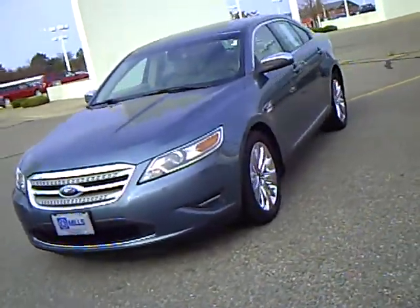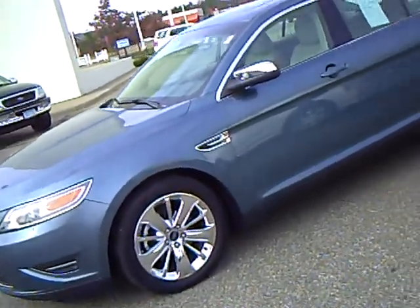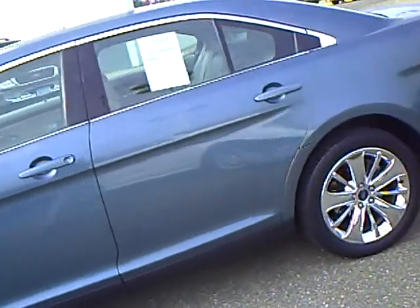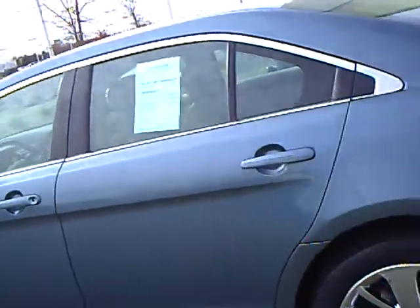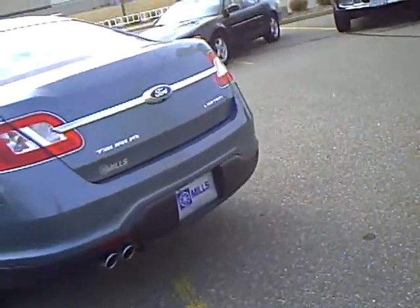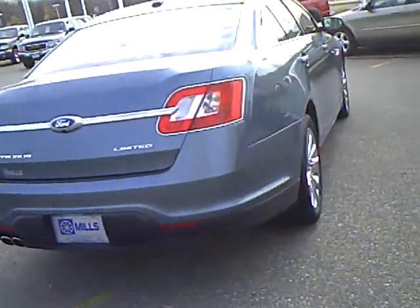Today we're looking at a 2010 Ford Taurus Limited. Stock number is 1U100321. It's only got 11,000 miles on it. It's a beautiful steel blue, chrome wheels, gorgeous looking car. Like I said, it's a Limited, so you have all the amenities that goes along with it.